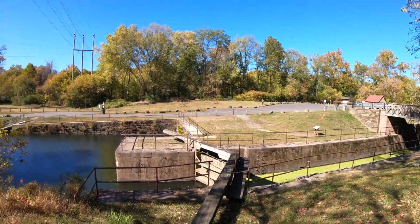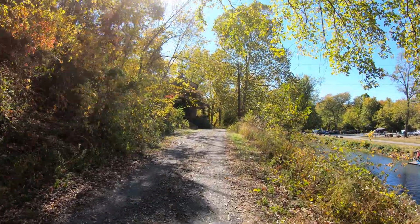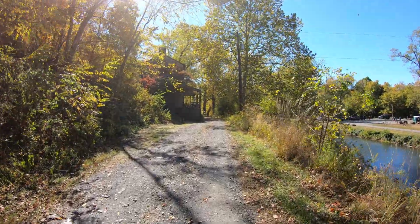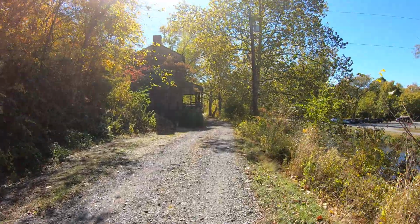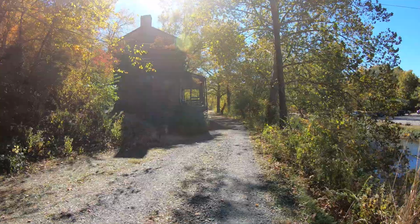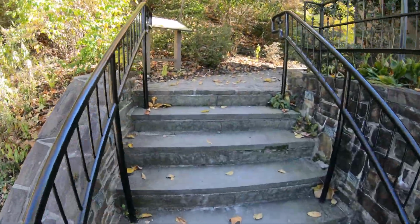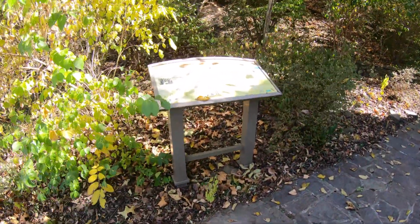So before I get out of here, you might remember me pointing to this house from across the canal. Not sure if it's private property or if it is part of the park, but there's only one way to find out. I'm hiking over to it. It certainly looks like it's got some years behind it. Doesn't say private property. I'm thinking it's part of the park. So I'm just going to walk up these steps. There's a storyboard, so why would there be a storyboard if it wasn't?